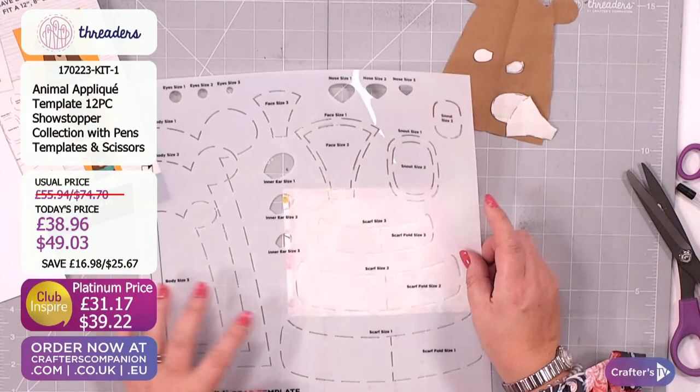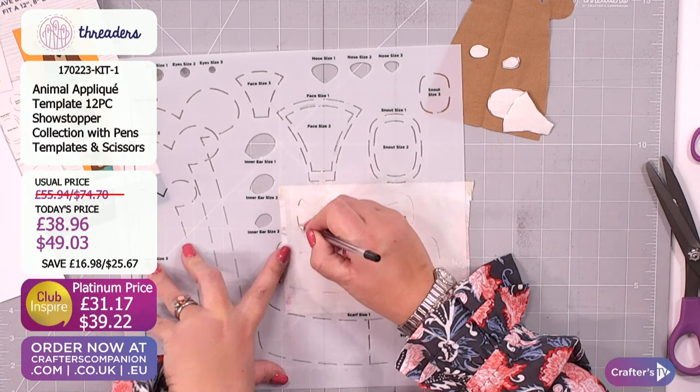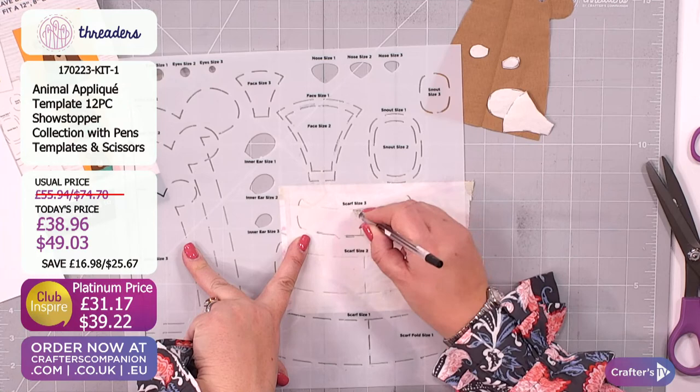Right, now I've cut out the bits and pieces here. Now I'm going to do the scarf. So if you remember what I said, I'm just using an ordinary pen here. I don't need to use a heat erasable pen. You absolutely can, but I'm going to save my heat erasable pen because I don't really need to use it for this.